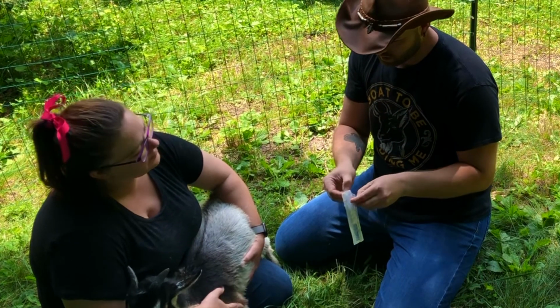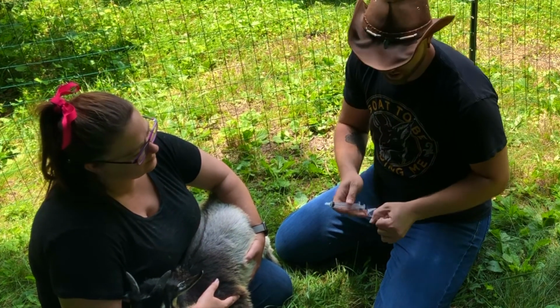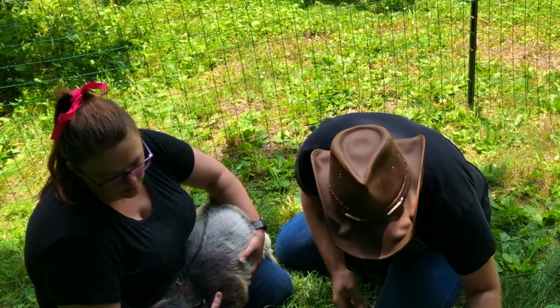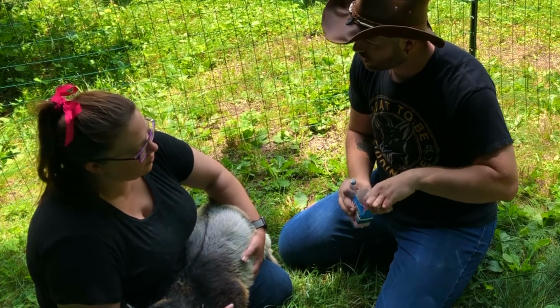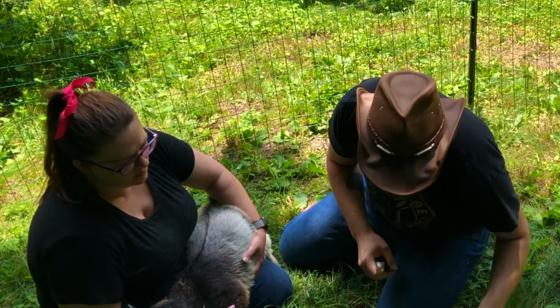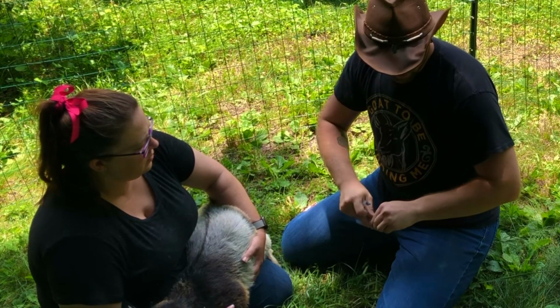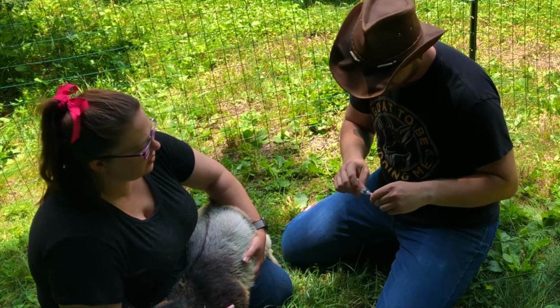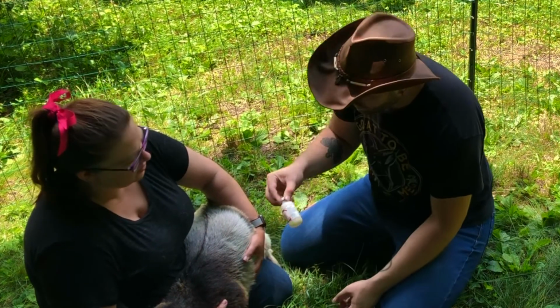Next on the list is CDT. This is going to help them with that overeating like I told you about, or tetanus. Also gonna assist with that. All this stuff you can get at Tractor Supply also, or Amazon. Have 18 gauges and 20 gauges. I prefer 20 gauge on them, but this is the one I was telling you.